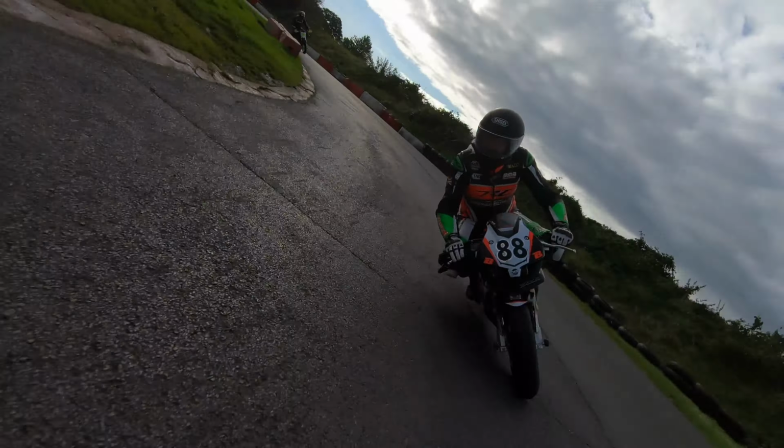I knew Ruben was behind me, he'd been behind me the whole race, and then I missed a gear coming through this really tight section and let him through. I was absolutely gutted, so I was adamant that I was going to get back past him, but it was not straightforward. I had to work real hard.